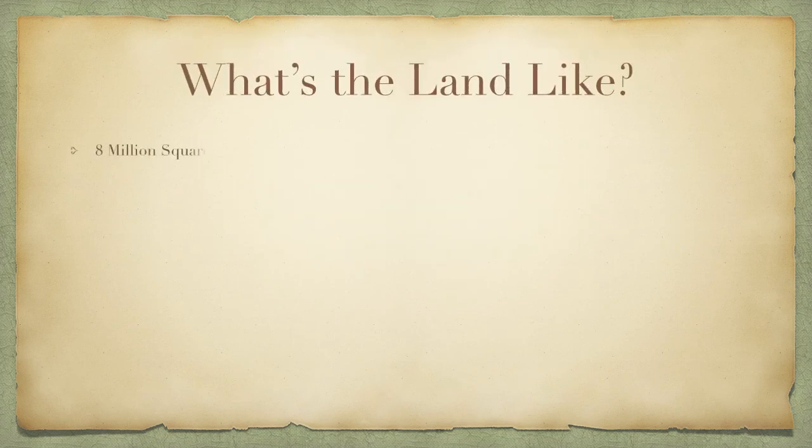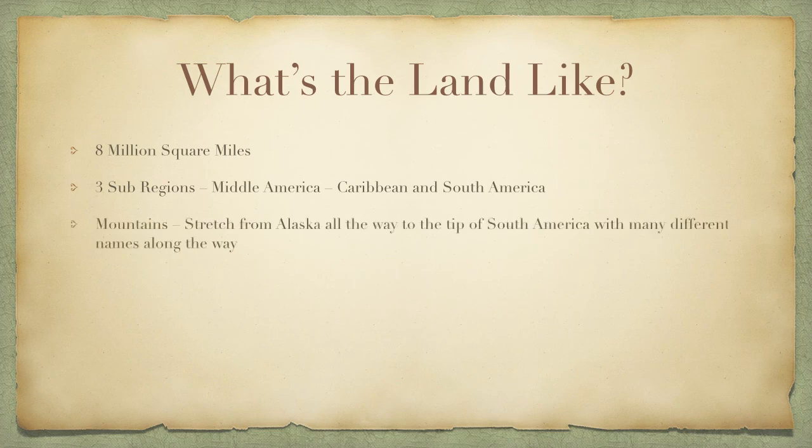The land. Over 8 million square miles make up the land of Latin America. Within this 8 million square miles, we have 3 subregions: Middle America, the Caribbean, and South America. Within these areas, we have mountains.